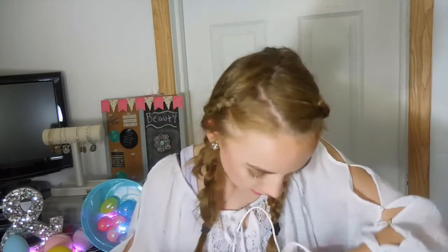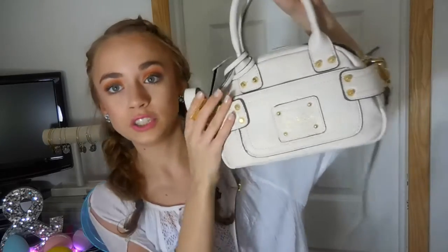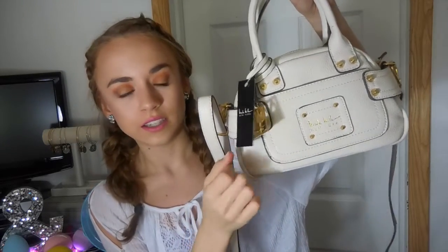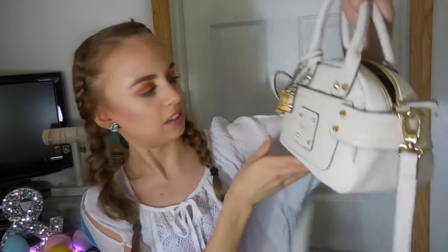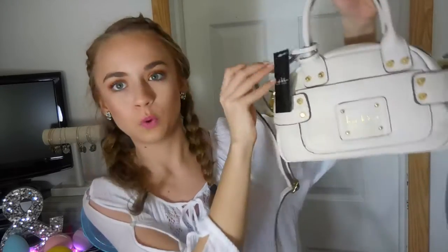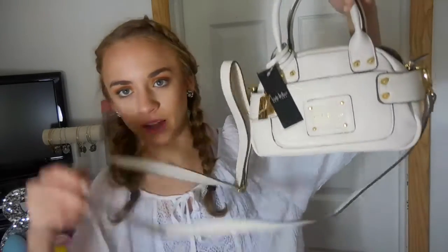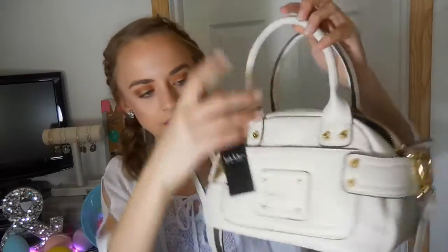And then, last but not least, I got a purse. I really wanted a purse that was a light color for spring and summer that had an arm handle and a crossbody strap. Well, my mom got me the Nicole Miller, and I don't know what this one is, but it's just white and leather and has a little NM right here, super cute. I'm pretty sure this comes from TJ Maxx or something, I don't know, but here's your crossbody, here's this.